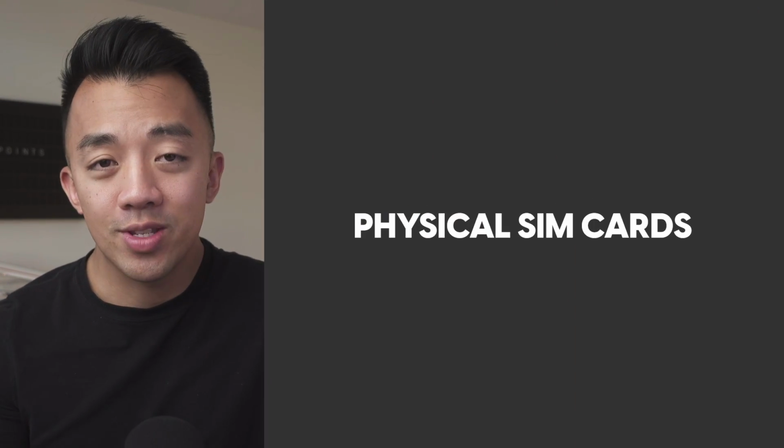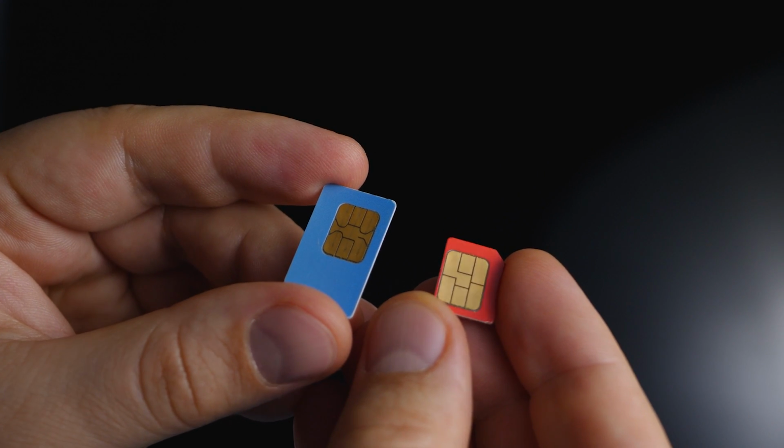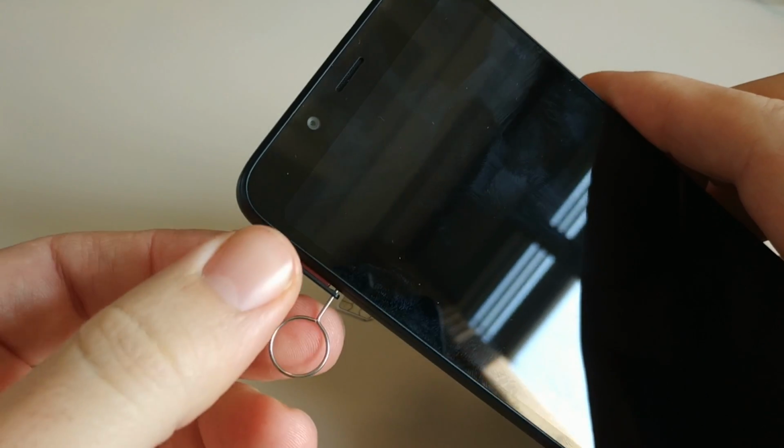Alternatively, you can purchase physical SIMs for your travel. Still, then you run into the problem of having to manage additional physical SIM cards for your different destinations, which can be a real hassle because those things are tiny and easy to lose. You have to go find a place to buy a physical SIM card, pop out the old one and put in a new one, and then do it again when you travel to your next destination. It's not ideal and kind of annoying.